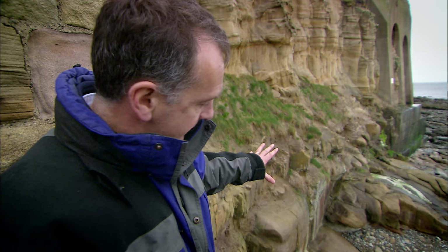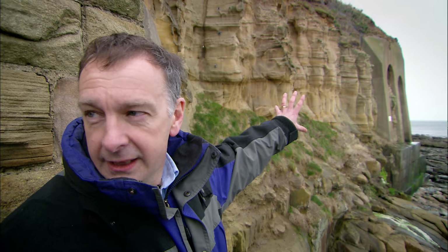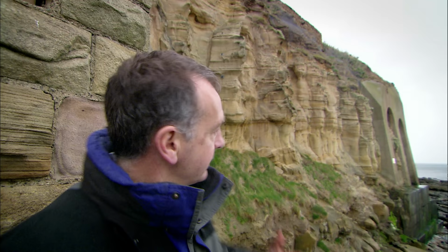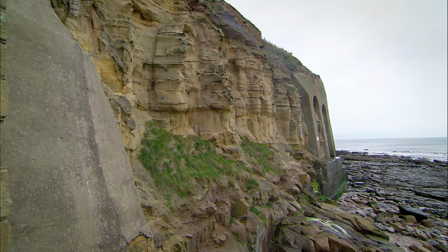At the base, we've got the Carboniferous, which is the source rock level. Above that, we have the reservoir unit, the yellow sands. And above that, right at the top of the cliff, the recess at the top of the cliff, is the sealing unit, which keeps the gas in the reservoir underneath the North Sea. And all three are exposed here in this cliff line.